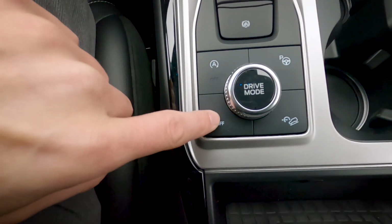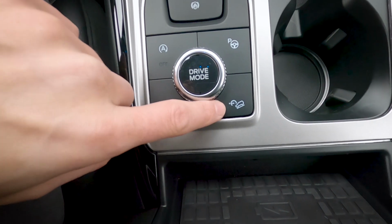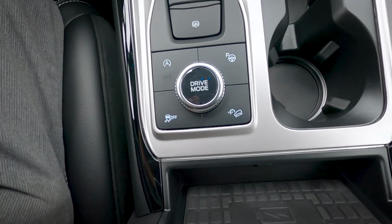From there, we've also got traction control, so we can turn traction control on or off, and then our hill descent control. So the hill descent control is going to hold the vehicle at a certain speed, while all you have to do is worry and really focus on using the steering wheel.